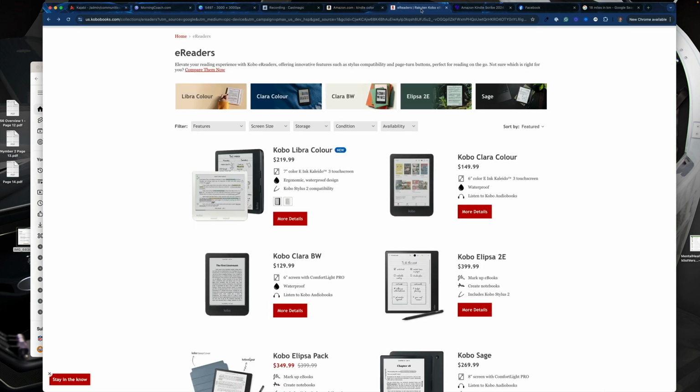What does Kobo have? Well, Kobo has the Kobo Clara Color, which I do not have. I had the Elipsa, I sold it. And I don't have the Kobo Libra Color, which is their 7-inch competitor, and has a stylus with that. I don't have that one. So if I was going to buy one, I think I'd buy the Kobo. Okay, I think I would. But let's get into this.